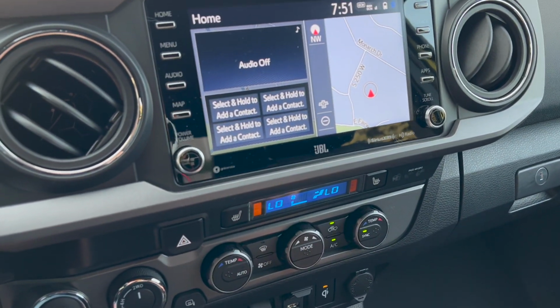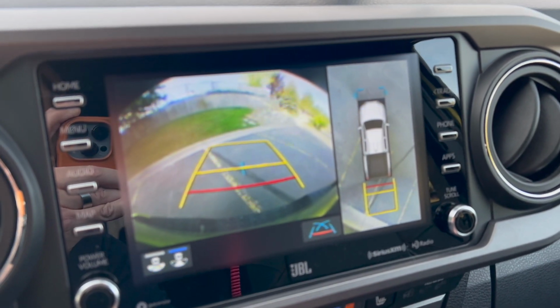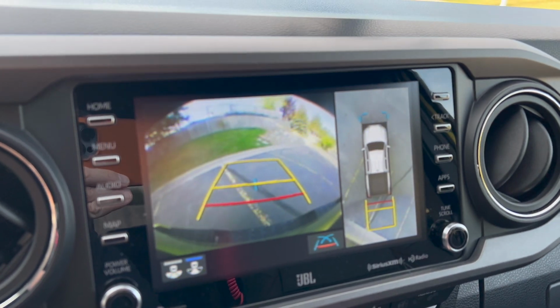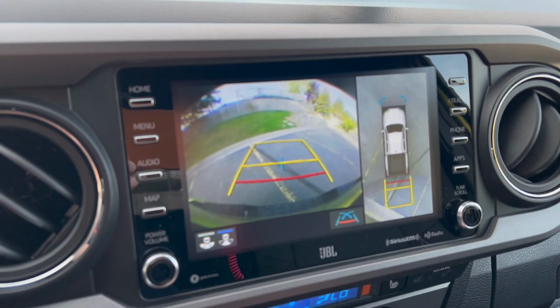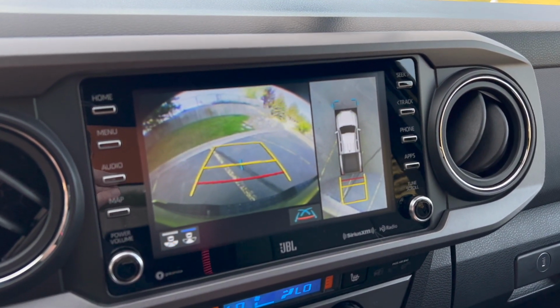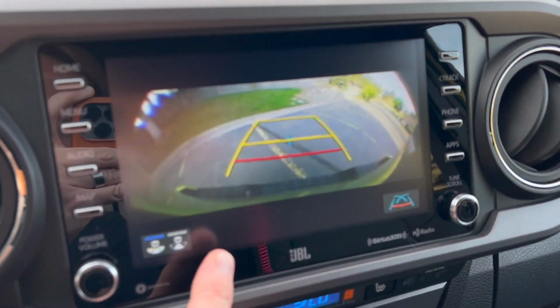I'll show you cameras that are not the best. Grainy, fuzzy, gives you okay information, but not amazing. I do appreciate that you can switch the displays. Here's just the rear view.